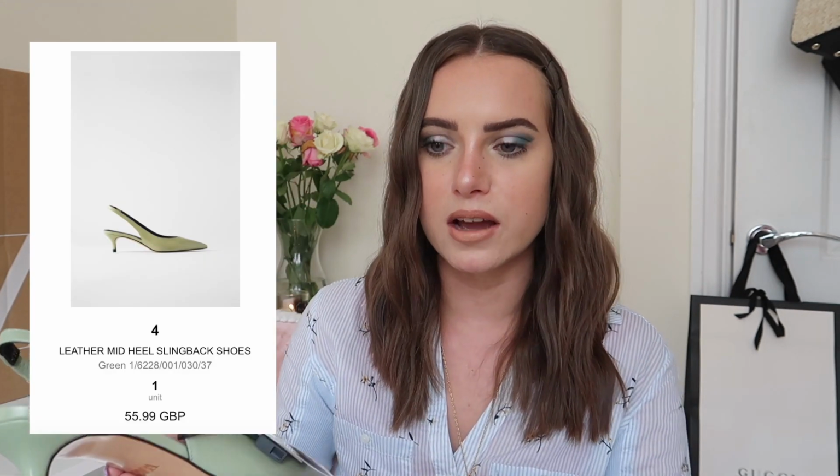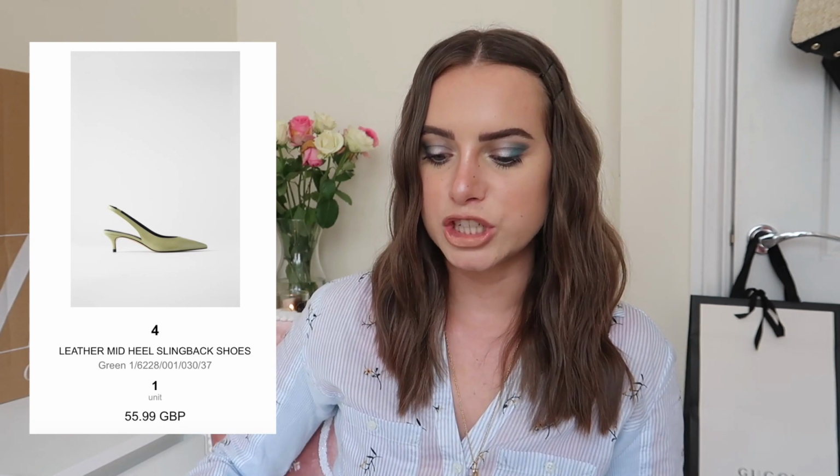So I'm obsessed. They've got the little sling back, which is really good for keeping you in your shoe. They were £55.99, so not massively cheap, but for a pair of shoes from Zara, you're normally looking at around £50. That is typically how much Zara shoes tend to be. So I don't feel like I've been ripped off. I do feel like that's quite typical of Zara, and I do like them.